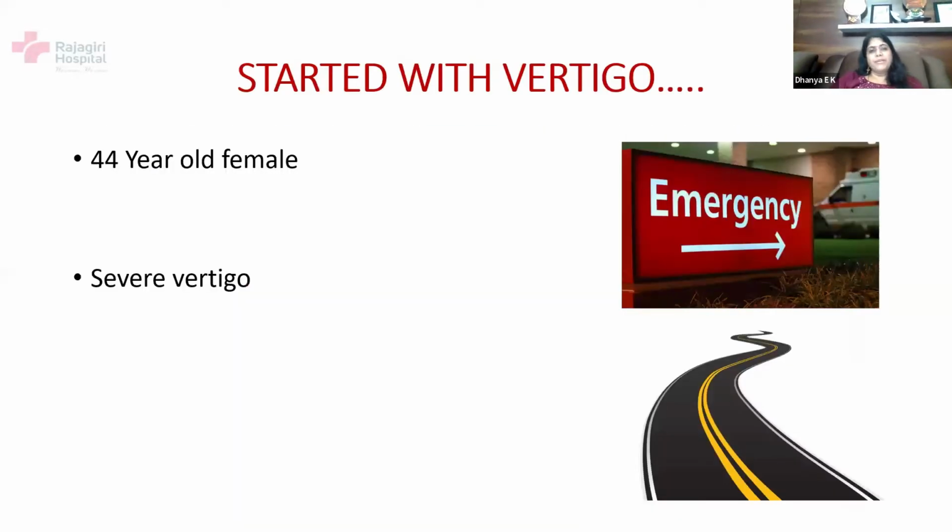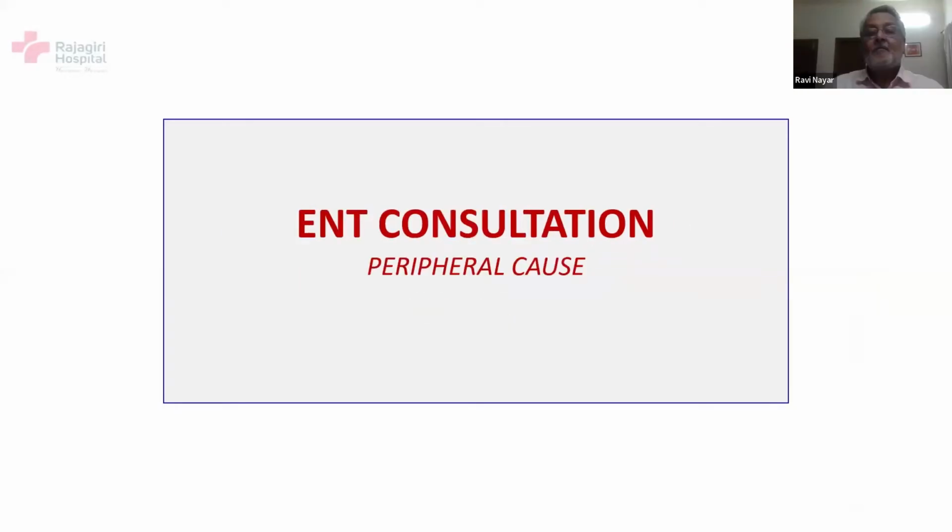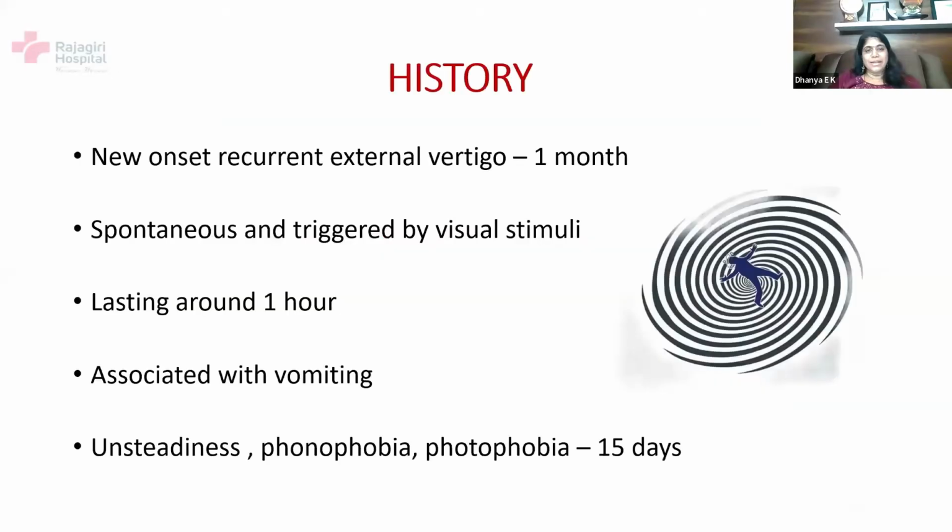So coming to the first case, this 44-year-old female ended up in our emergency department with complaints of severe vertigo. Her neurology evaluation was already completed from emergency. Her MRI brain and angiogram were normal. So she was referred to me. ENT consultation was made to rule out a peripheral cause. So I'll just elaborate her history.